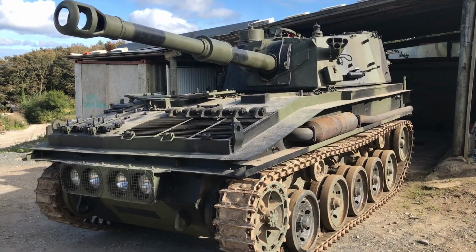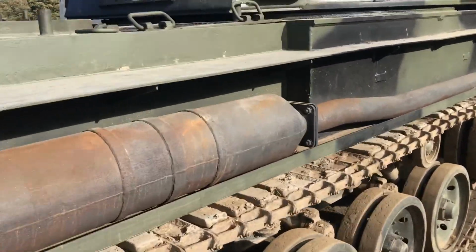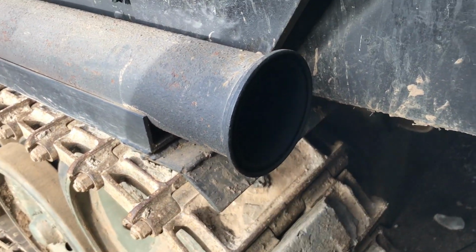So for those of you who haven't seen it before, this is my Abbot 18-ton self-propelled gun. I've recently restored this to the condition it's in now. So let's go sort that van out.